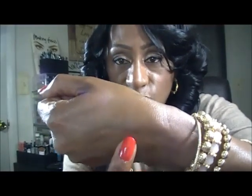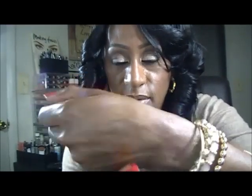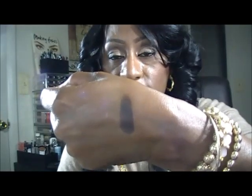So there is camel swatched on my finger. And here it is swatched on my hand. As you can see, it really blends in with my skin tone. So that is camel. This next one that I picked up is called Black Chocolate, and this one is number 2G. And here is Black Chocolate. And there it is swatched on my finger. And here it is swatched out on my hand.